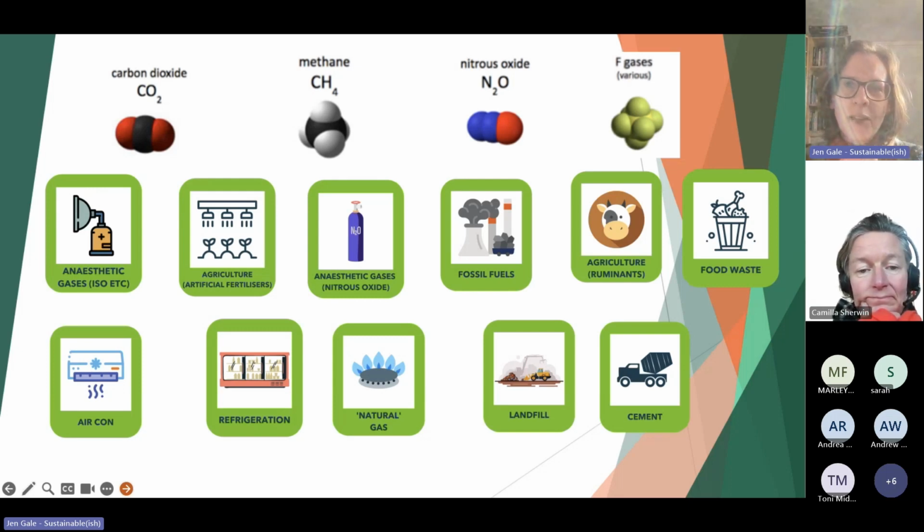What do we think? So Camilla said aircon. So yeah, that's an F gas. The other place that F gases are commonly used is refrigeration. So really important thing.